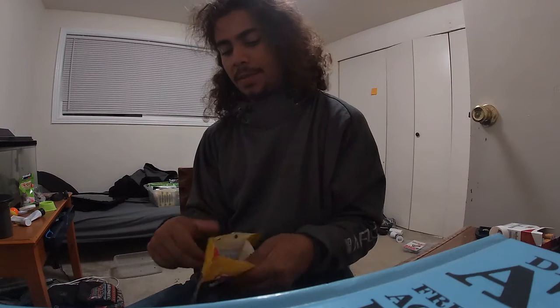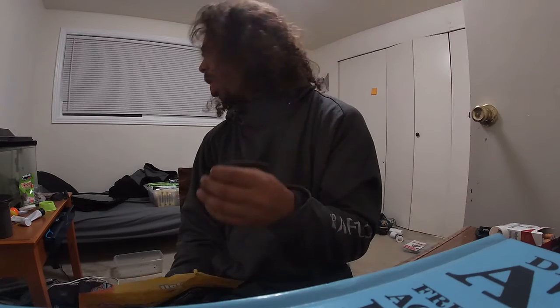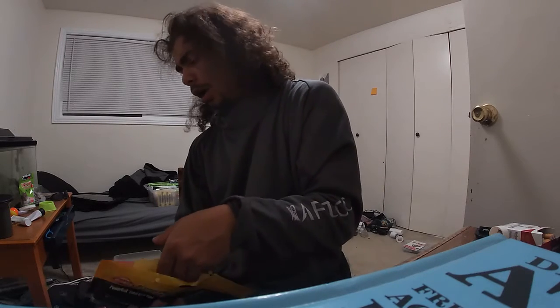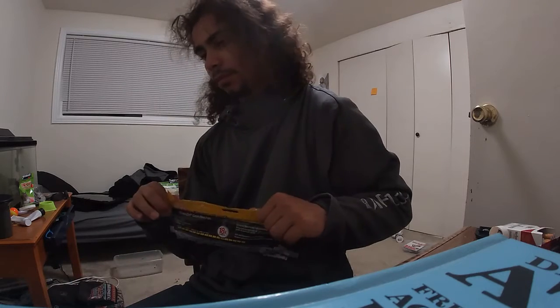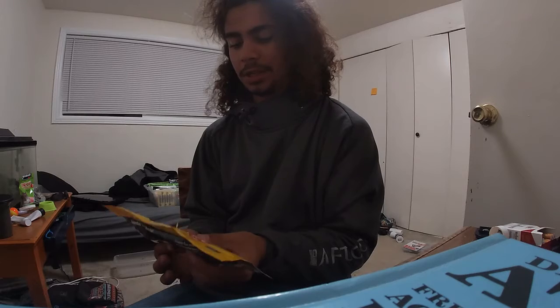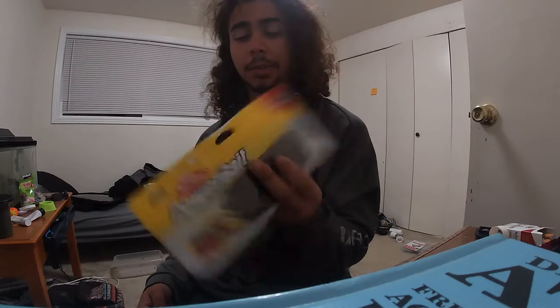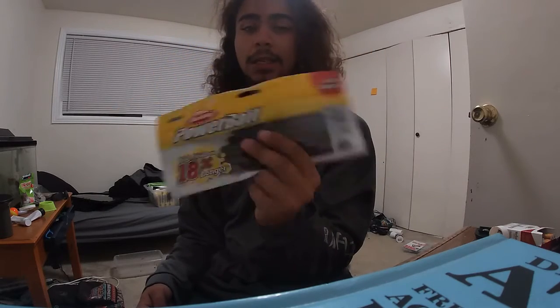Now these are a little bit bigger than the size that I normally get. These are actually the 6 1/4 inch. Oh my god, put those back. Man, I really wish the fish did not like these things as much as they do, because I hate the smell of them. These things smell absolutely horrendous. But like I said, I don't really mind the 6 1/4 inch.